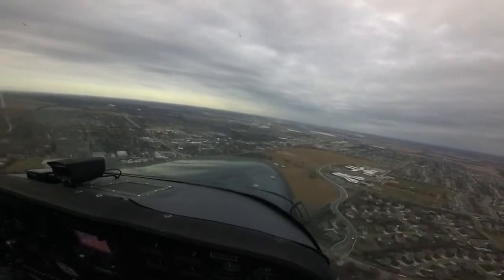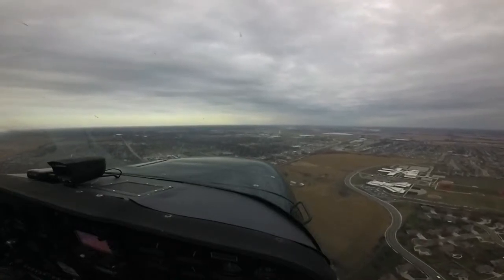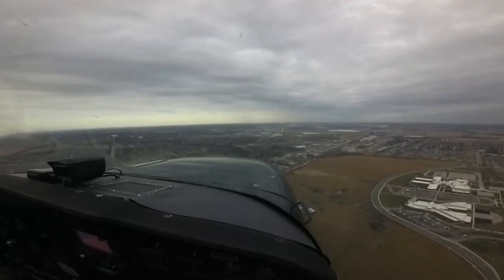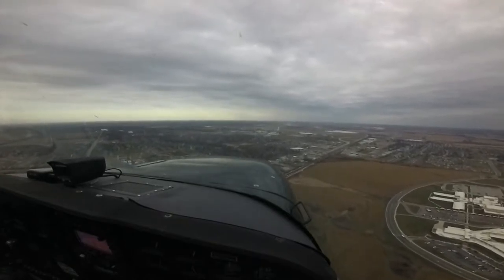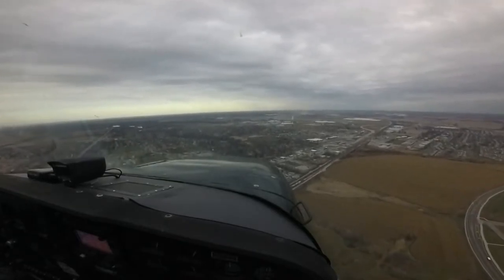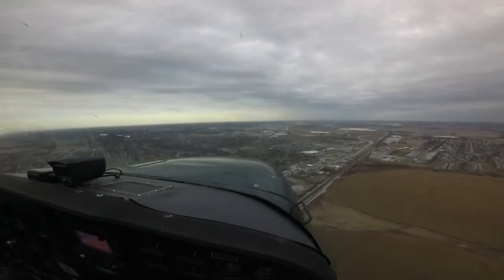Alright, this is going to be a short field landing. And you'd probably want to do your before landing checklist, right? Gas, undercarriage, mixture, power, prop, switches, seatbelts. Okay.